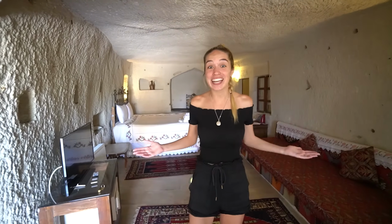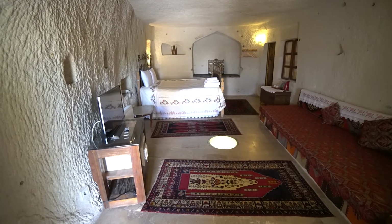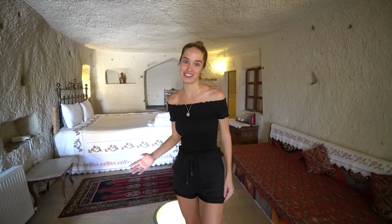Can you believe that we're actually going to be staying in a cave tonight? It's actually quite spacious. I didn't expect it to be quite spacious. How cool is this? You can actually see how they carved it back in the day. You can see all the carve marks inside the cave. So this was actually a literal cave. You can even see the crack marks on the roof where I gather it's gained some pressure. But it is so mind-blowing to think that we're going to be sleeping in the same space that people occupied hundreds, if not thousands of years ago.